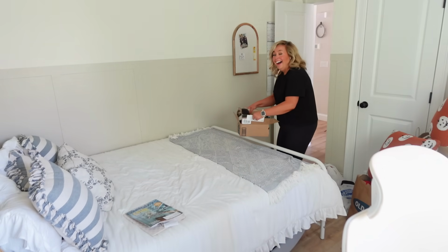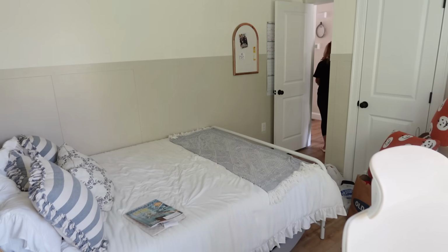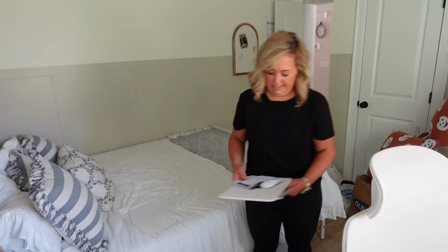Look in this box. That's my little old cat, Tallulah. She is 15. And she will put herself in any tiny little space that she can find. So I very gently moved her in that box. I did not take her out.